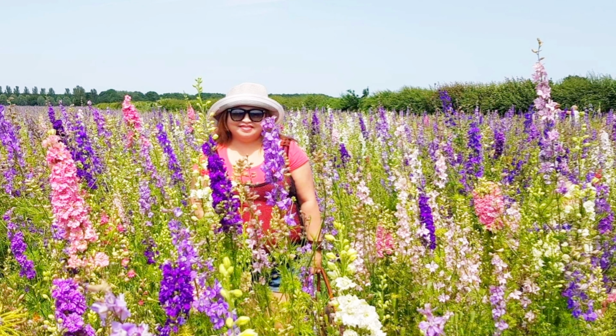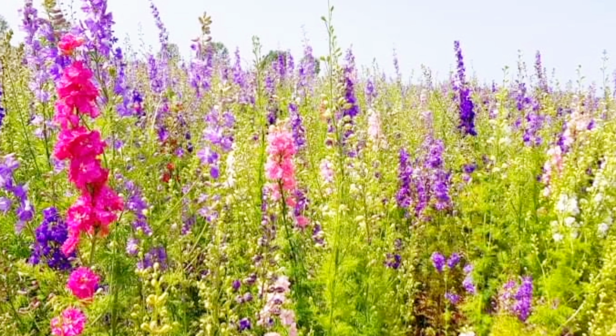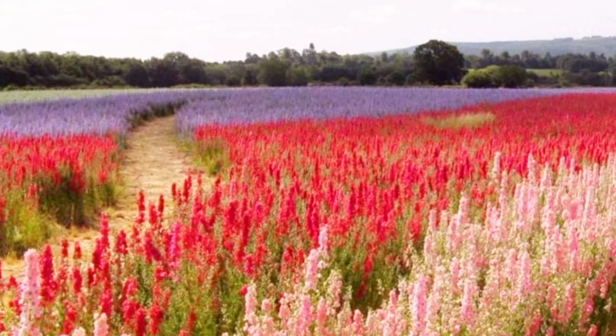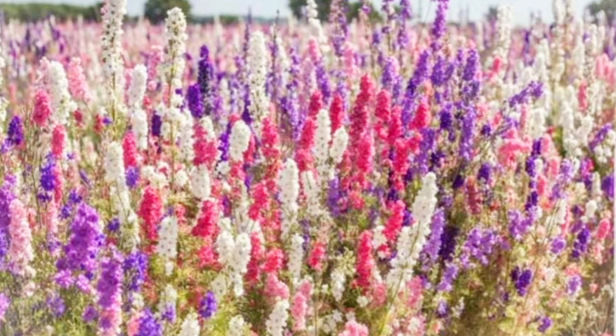Worcestershire is home to the Real Petal Confetti and their famously colourful confetti flower field. The confetti fields are really quite special. This wonderful display is open to the public for just a few days in midsummer, usually in full bloom at the end of June to early July each summer. So plan your visits for when the confetti fields are in full bloom.